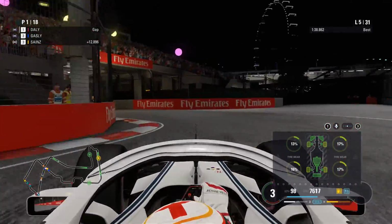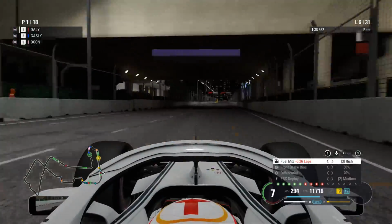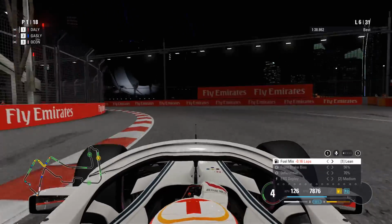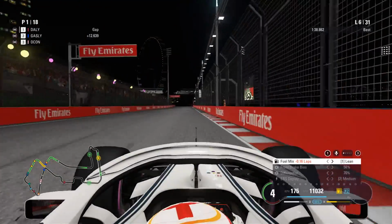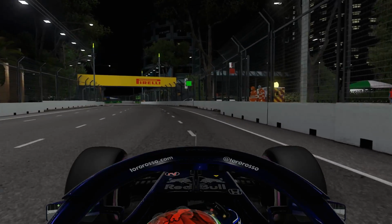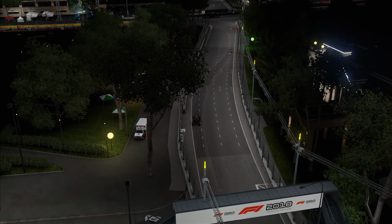The tyre wear actually isn't too bad as we come on to lap 6, only just under 20%, so we could probably do another 10, 15 laps possibly, and get these tyres to a point where we can put the Hypers on. But Brendon Hartley coming up with issues in the first stint of this race.